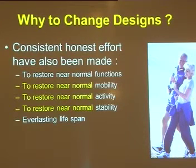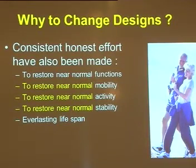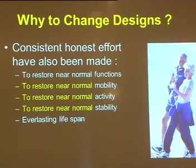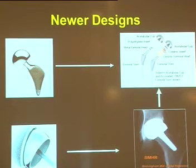But at the same time, honest effort has been made to improve the designs. One group is working to make money. Another group is really working hard to improve the design to restore near normal function, near normal mobility, activity and stability, and it should be everlasting.